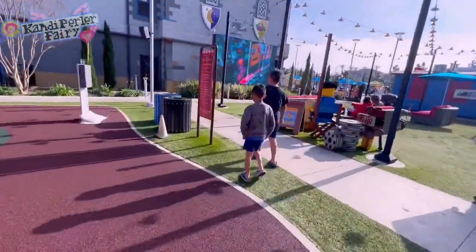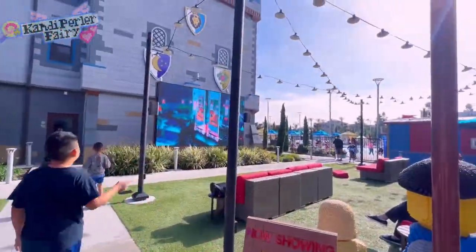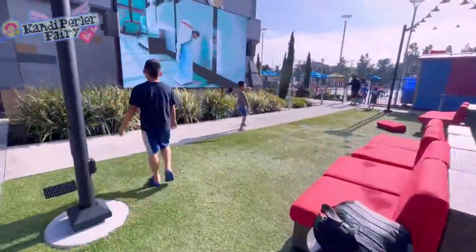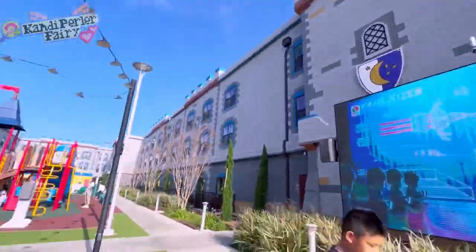All right, so after the playground, this is the area where you can watch some of the movies, and I think it's really nice. It's outdoor, even though there's no cover, it's really chill here. I love it.